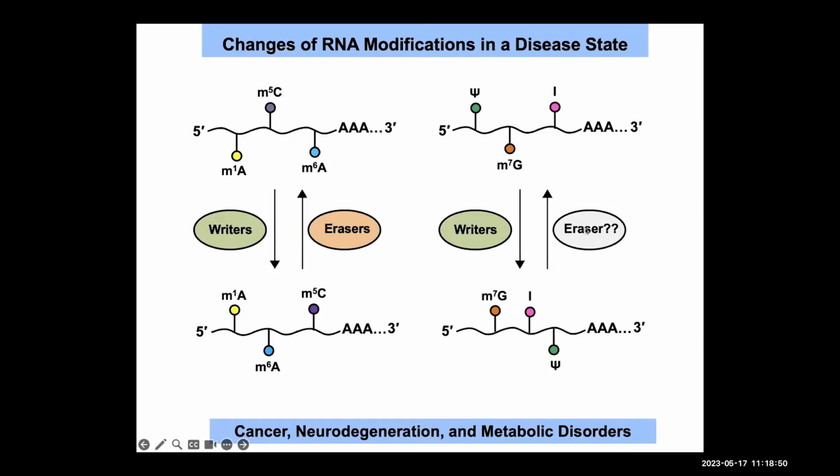So that remains a challenge. But nonetheless, we have found programmatic changes of these modifications. And these are particularly strongly associated with cancer, with neurodegeneration, and metabolic disorders. So this highlights the importance of how modifications can impact disease.